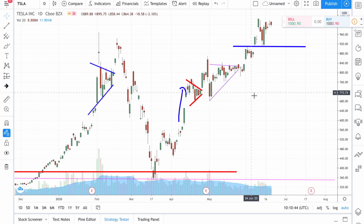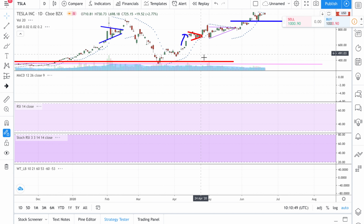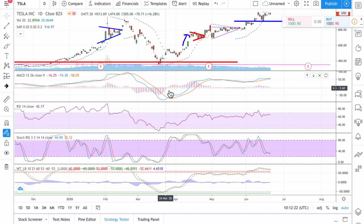I have a lot of comments coming in asking why I don't use indicators. So let me explain a little bit of my thought process on indicators, what these indicators are and why I do not use them. If you look at indicators like this, this is the MACD. For example, if they say the blue line crosses the orange line, it means that the stock price will shoot up. Sometimes it's true, sometimes it's not true.